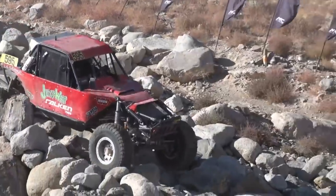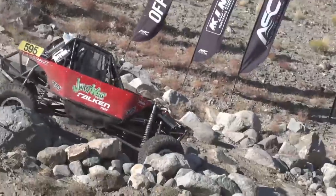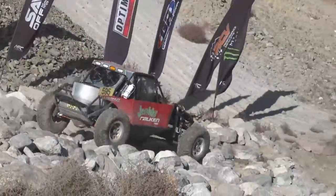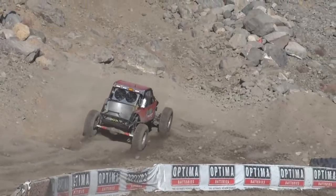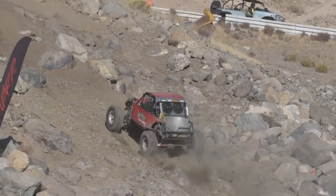What? On screen now is a 595. Now all of a sudden I'm kind of, I don't understand what's going on. That's Craig Allen in the Trick Toy Fab car. There is action all over the place. Attrition is starting to set in. These rocks are starting to kill some tires, but they're giving it all they got because this is all they got for the Kmc Qualifier.